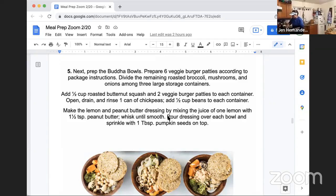So make sure you get back to your tempeh chili. Okay. Well, now I'm moving slow. See, 1 1/2 teaspoon peanut butter. What is this recipe again? This is for the lemon peanut butter dressing that goes on top of the Buddha bowls. And then I'm going to section it into 3 containers. Nope. I need to go find a whisper and toast them.